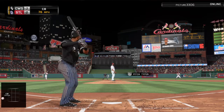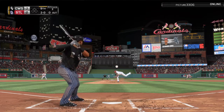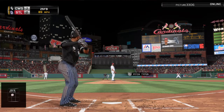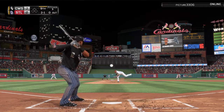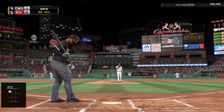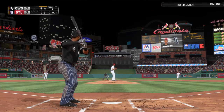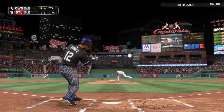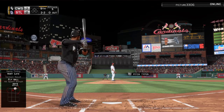That's inside. 2-0. And there's the first strike, 2-1. 2-2 now. 2 balls, 2 strikes. He's ready with the 2-2 pitch. A little late on the fastball, but he's able to spoil that one off, and he'll get another chance.